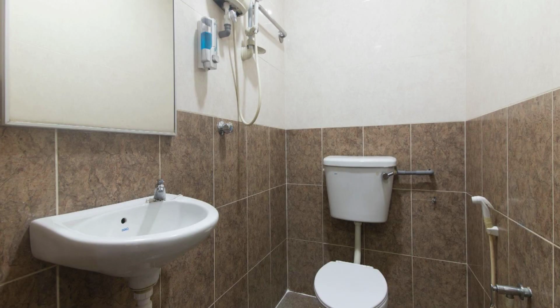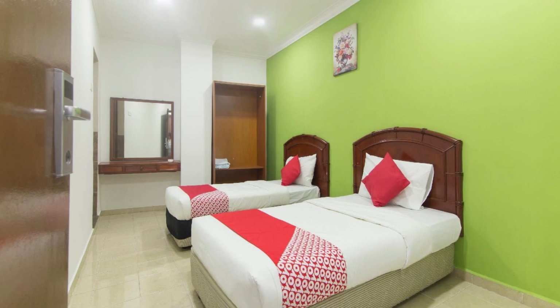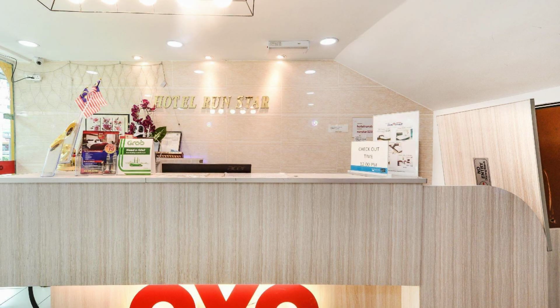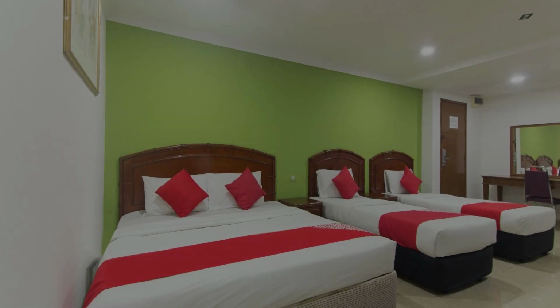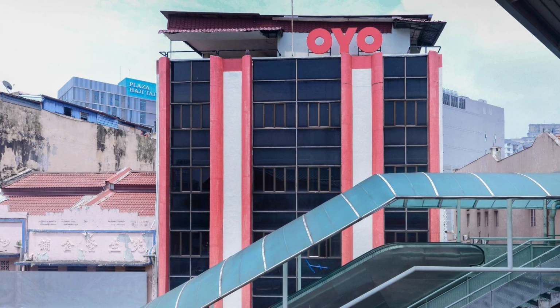Check-in time in this hotel is 2 p.m. and check-out time of this property is 12 p.m. There are many deals and offers available online for this hotel, along with different meal plans and payment policies.